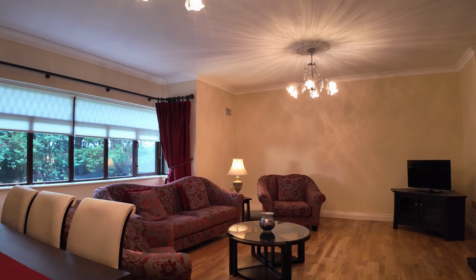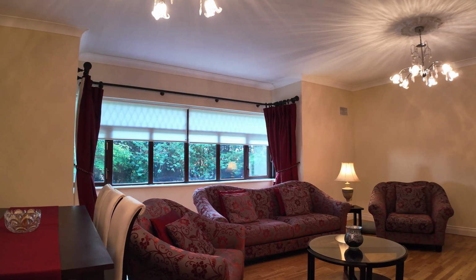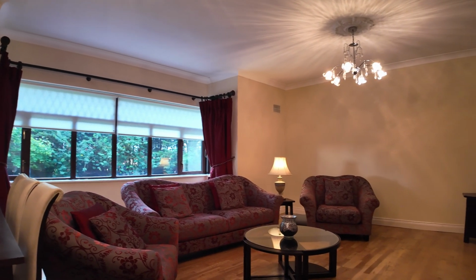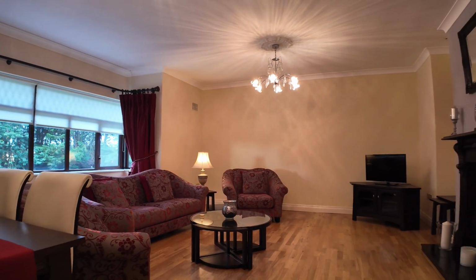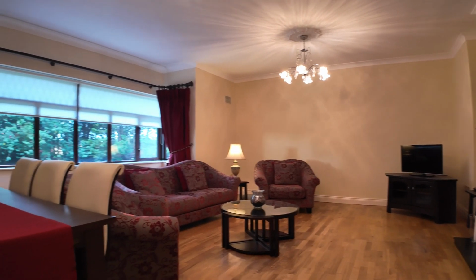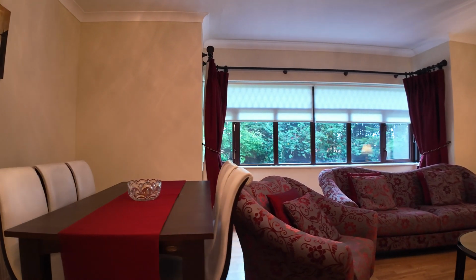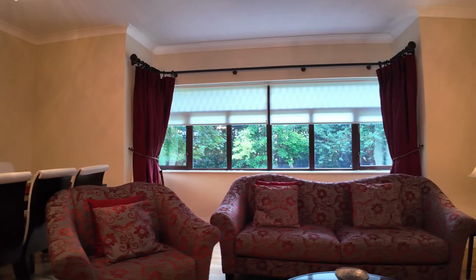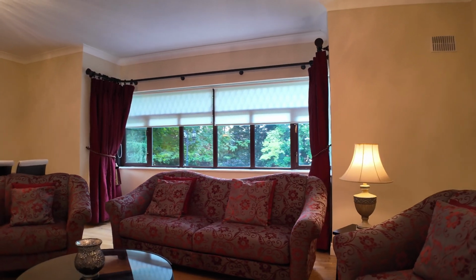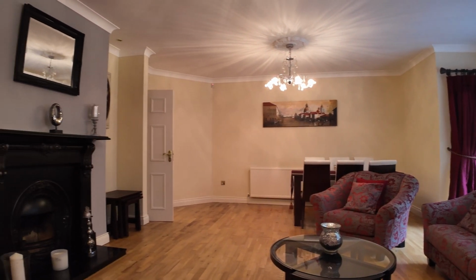There's a lovely big wide D bay window there on one side looking out over the gardens, but in itself very spacious, very well proportioned. Finished off with this lovely solid wood floor and plenty of room for zoning, as you can see there. That's a big dining suite and there's plenty of room for it. We'll just have a little walk around so that you can really get the full scope of this room. And you can see there, even with this full suite of furniture, there's plenty of space.